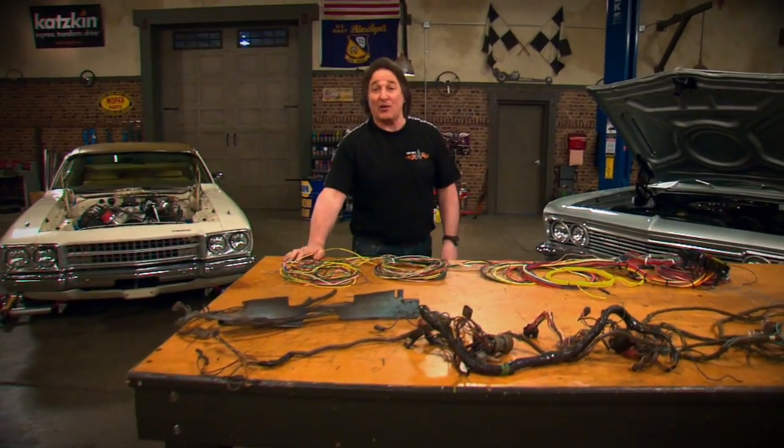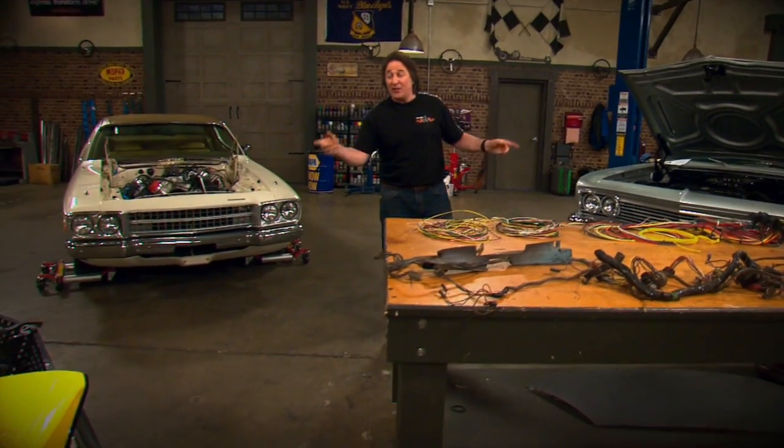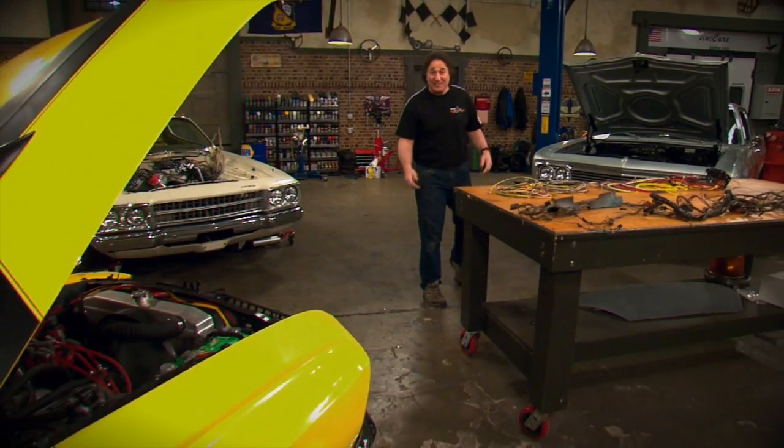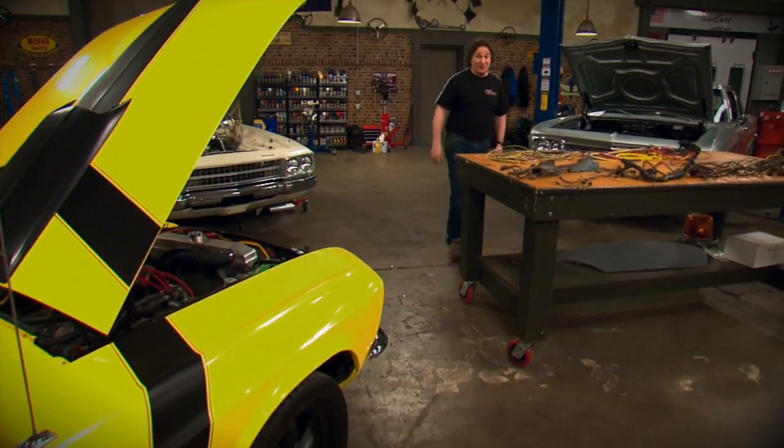So if you're driving around in a car that's 30 years old or older, you may want to forego the fancy wheels and paint job and invest in a wiring harness first, because it'd be a shame to see all your money go up in flames.